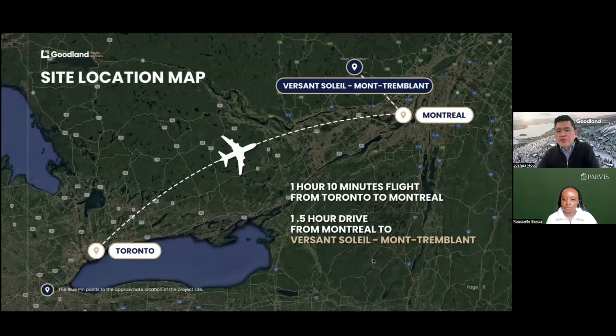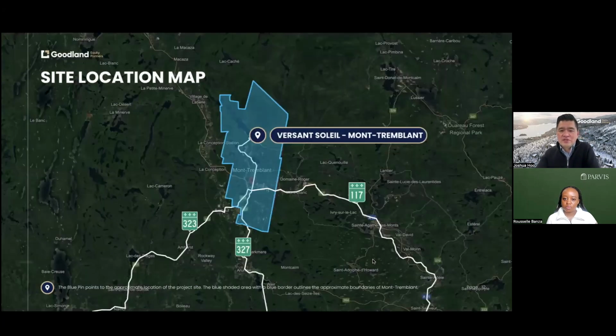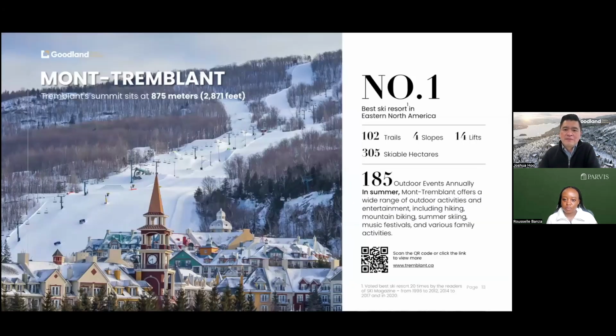For those who don't know where Mont-Tremblant is, it is about 1.5 hours from Montreal, about 1.5 hours from Ottawa, and actually a lot of US skiers go there every weekend because it's closer for them than for us. I have a lot of ski friends. They go to Mont-Tremblant many times in a season. So the Sun Soleil is basically attached to Mont-Tremblant. We're going to see a bigger picture later on.